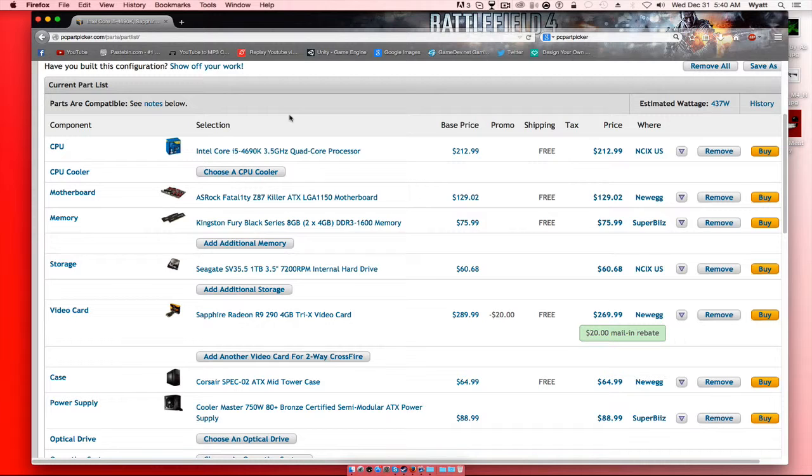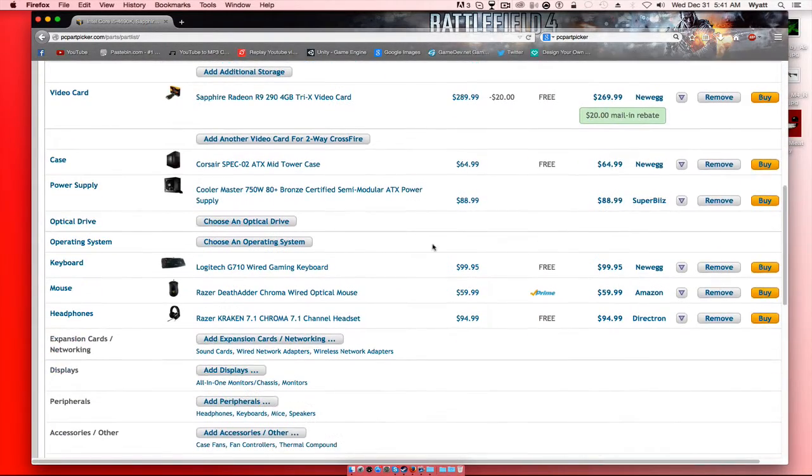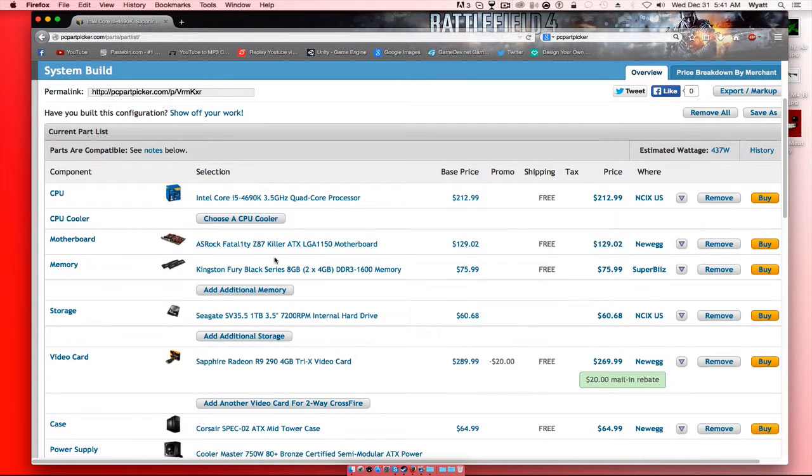Yes, I wish I could afford an i7, but frankly, I do not have that type of money at the moment. This build was supposed to come out to almost $800. Without the keyboard, mouse, and headphones, that's actually subtracting almost $200. So, around $800, $900.